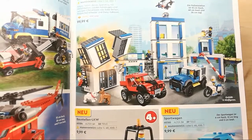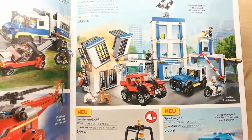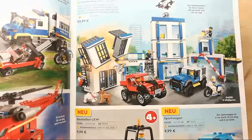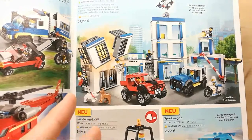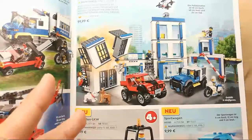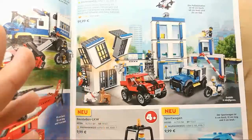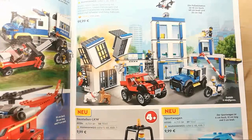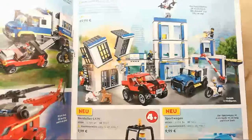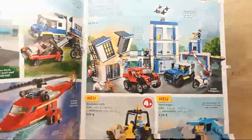Okay, I think we leave it with that police station. And yeah, horribly overpriced. 100 euros, horribly overpriced. 60 or 70 at the most. 70 at the most. But no, 100, way too much.